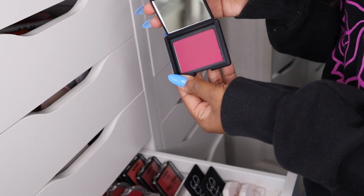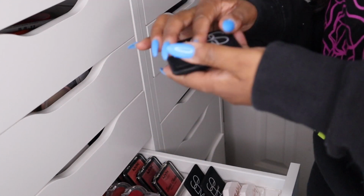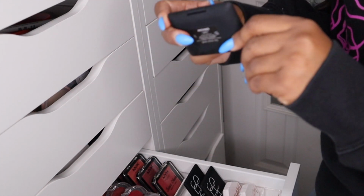I think I want one of these NARS blushes. I think I might pull this one because I don't have a berry toned blush in my stash for February. So I think I'm going to pull this one. This is in the shade Aroused.